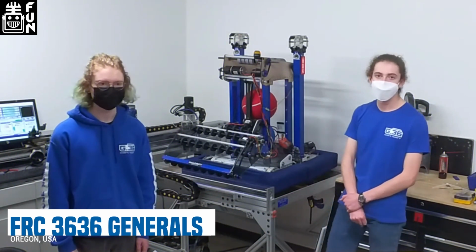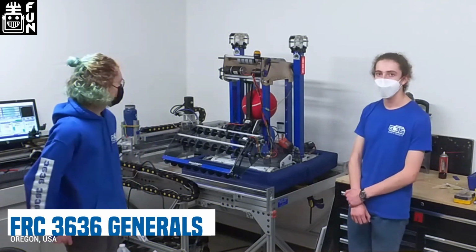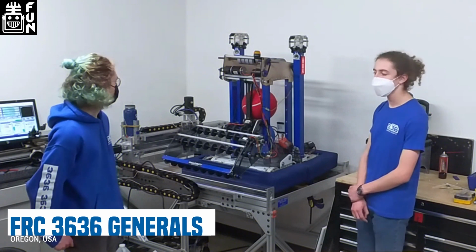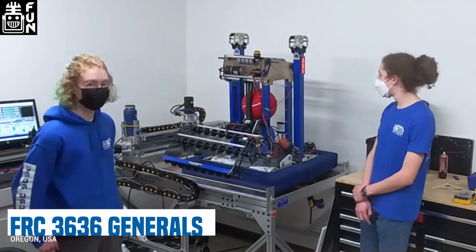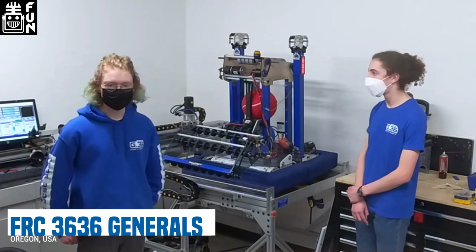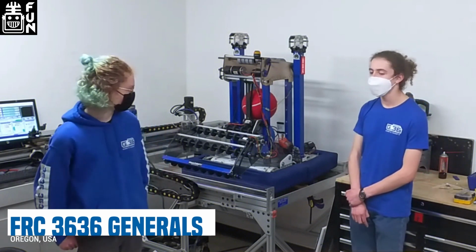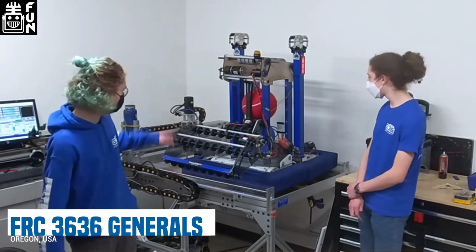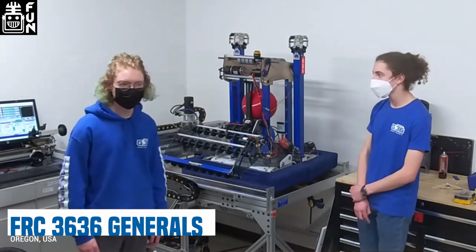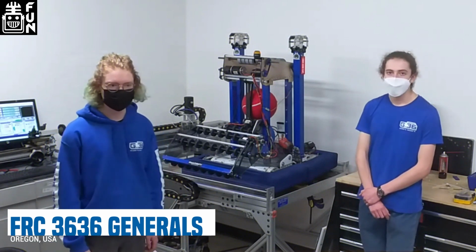Yeah. So you're using the ThriftyBot climb, and how do you hold yourself on the bar at the end of the match? So what's your plan for making sure the robot doesn't drift down? Falcon 500 brake mode currently. So we've got the climb. Each climber arm is powered by a Falcon 500 in a 12-to-1 max planetary gearbox.